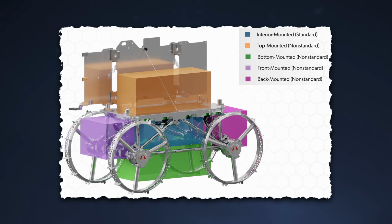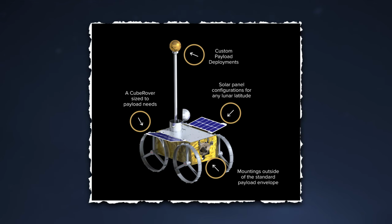Payload accommodations. To support a wide range of mission objectives, CubeRover offers flexible payload accommodations, including non-standard placements such as top-mounted, bottom-mounted, front-mounted, and back-mounted options. These additional placements may incur extra costs, but can be used, for example, to collect lunar surface data and images, perform experiments and validate new technology in the lunar environment, conduct resource prospecting and lunar material collection, deploy antennas, place cables, and establish other infrastructure elements on the lunar surface.